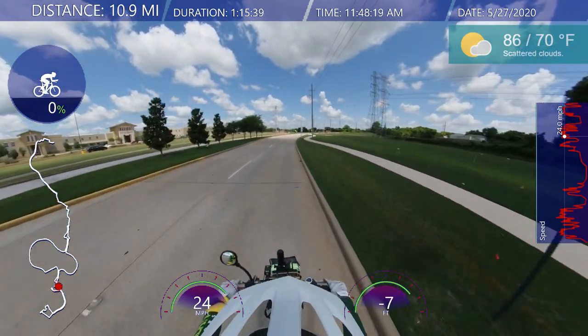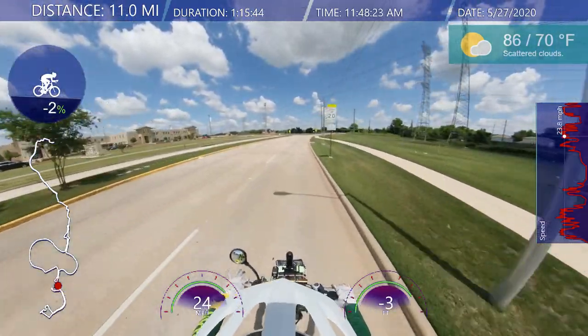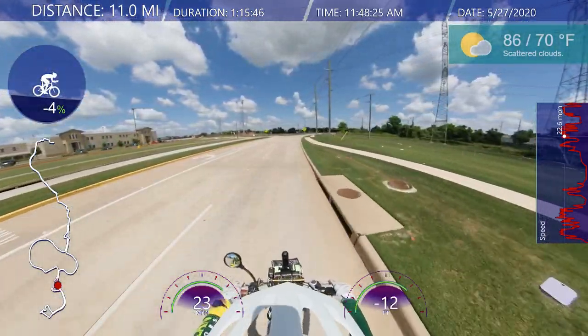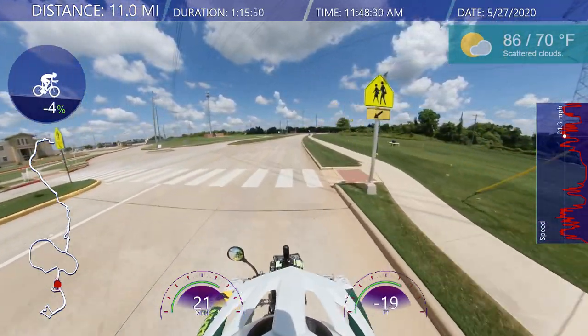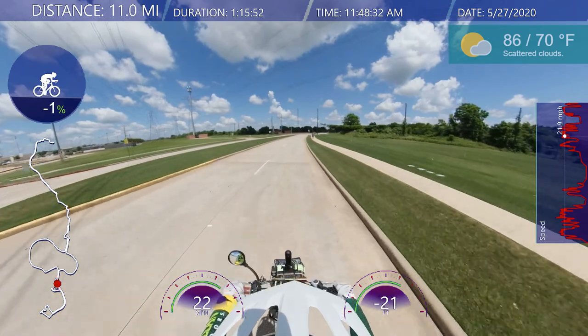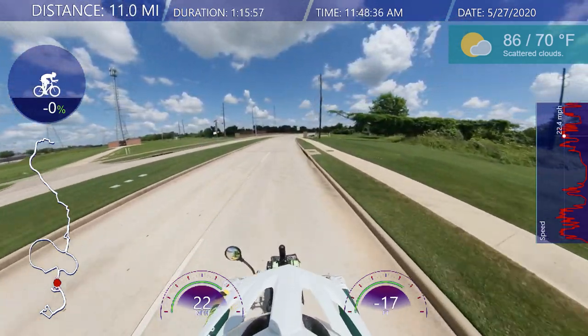So probably another 15 minutes of riding. Saw an alligator today. So that's my first sighting of the year. Small one. Last year I saw one that was bigger. Man, I could see it from a distance too.